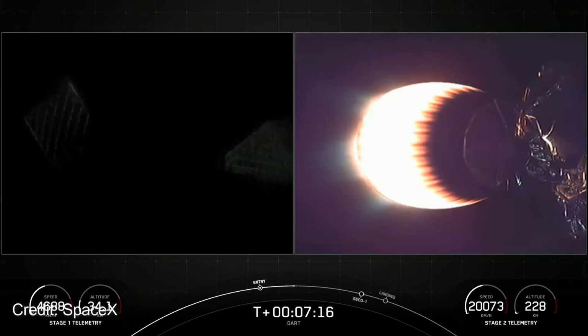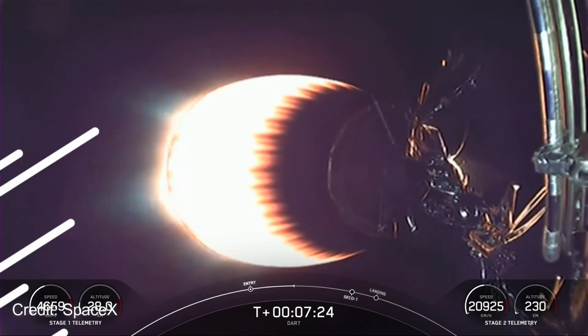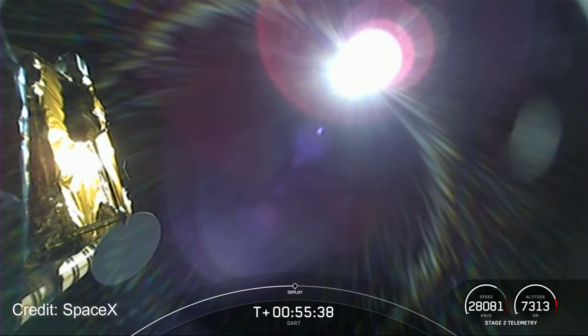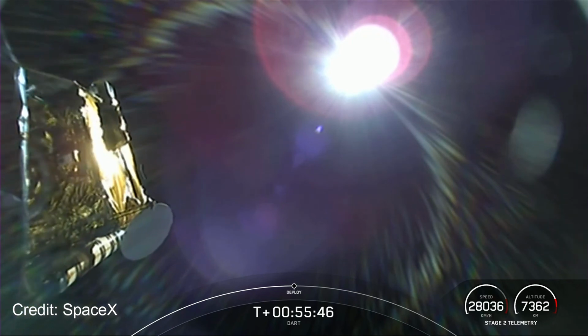Stage 1, entry burn shutdown. And as you could see, the engine shut down on your screen. We did hear a call out that entry burn is complete. The view you see from the second stage camera is the DART spacecraft. We're going to listen to hear the call out and watch for DART separation. DART separation confirmed.